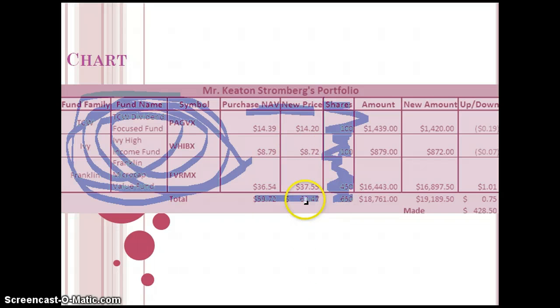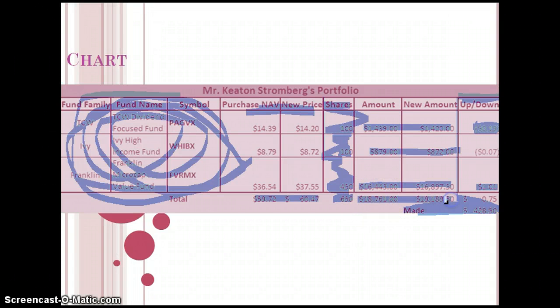So if I bought it later, I would have had to pay about $1 more than when I originally bought it. And right here is how much I made. So like I said before, I made $42,028.50. And these boxes right here just show if it went up or down. If it's in parentheses, it went down, and if there are no parentheses, it went up. So that basically is what this chart shows, and also the comparisons of the new amounts for each, and how the majority of them went down. Like the two top ones, Ivy and TWC, went down, but Franklin went up, which dramatically increased everything. And it really showed that when I first bought it was a very good time, because if I were to buy it now, I would have had to pay about $500 more.